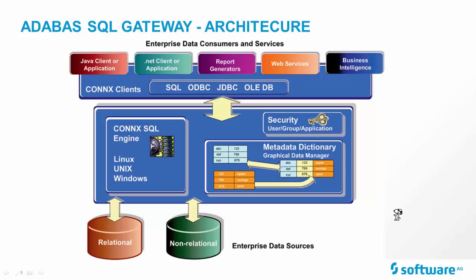And here I just want to point out a few things. Remember, I mentioned ODBC, JDBC, OLE DB. We can get to Adabas data through any of these types of mechanisms. In addition to talking to Adabas, the SQL Gateway can also talk to other targets, whether they be relational databases like SQL Server, Oracle, UDB, DB2, whatever it is. There's a bunch of them. There's well over 40 different targets that this SQL Gateway can talk to.